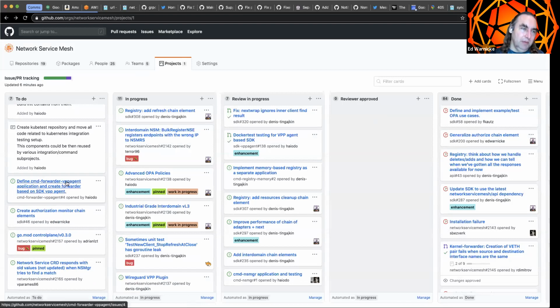The command forwarder VPP agent, basically that one I have a patch that works for kernel to kernel and has tests for kernel to kernel, and that's functioning. Not only is it functioning in terms of pings, but I check to make sure that the IP addresses land the right places and that the right stuff gets cleaned up, et cetera, et cetera.